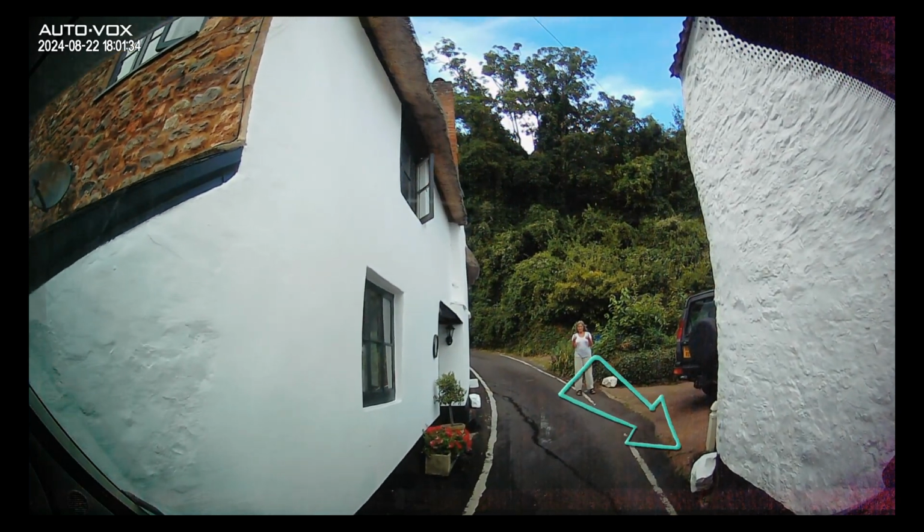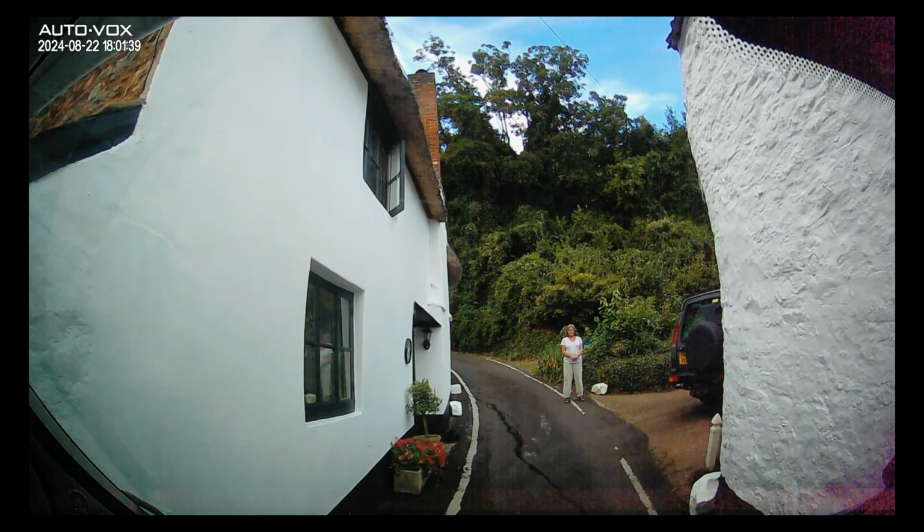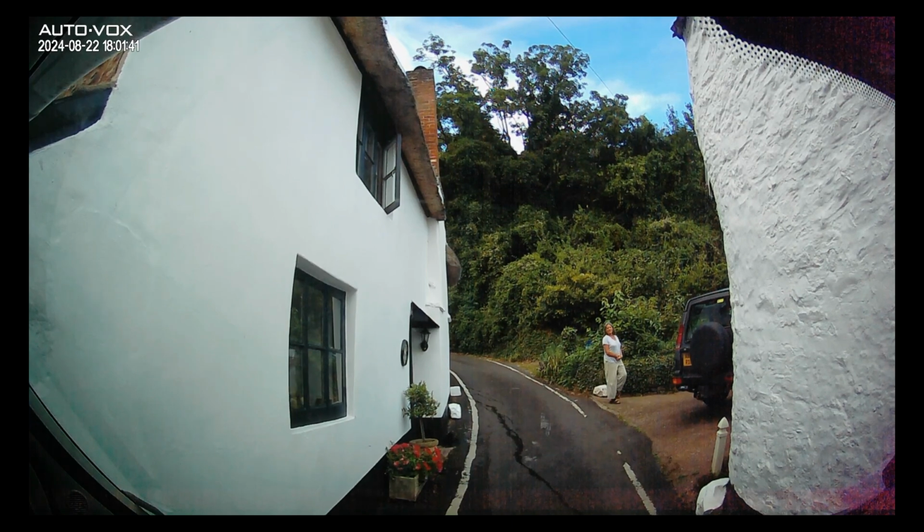As you can see, on the right hand side there's a large stone, and on the left hand side there's the doorstep protected by some flower pots. I'd have to also be very careful not to hit these because I can't see them at all.